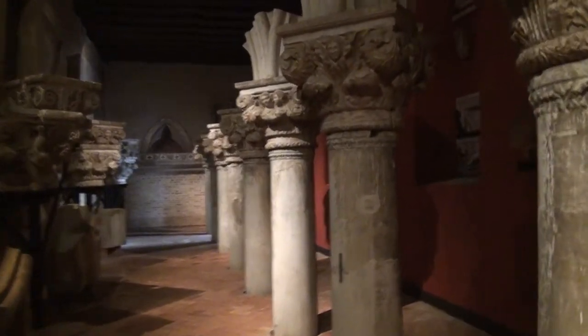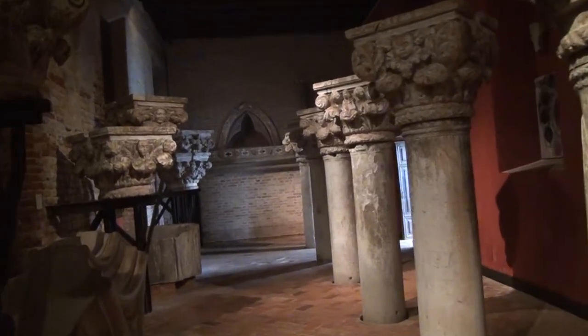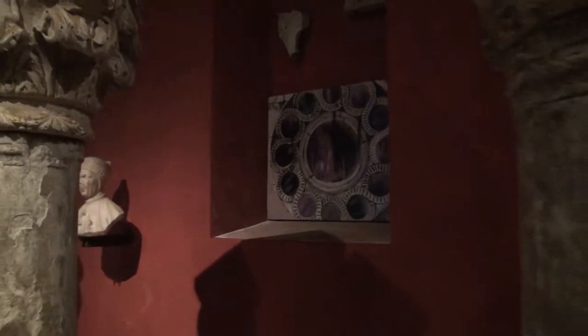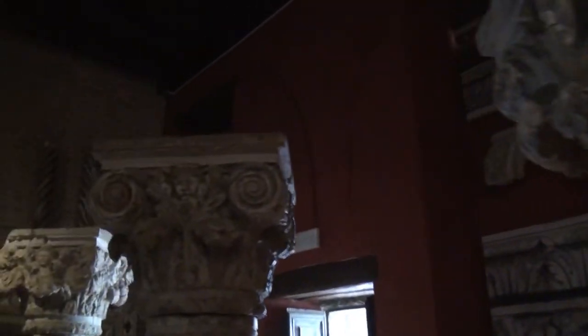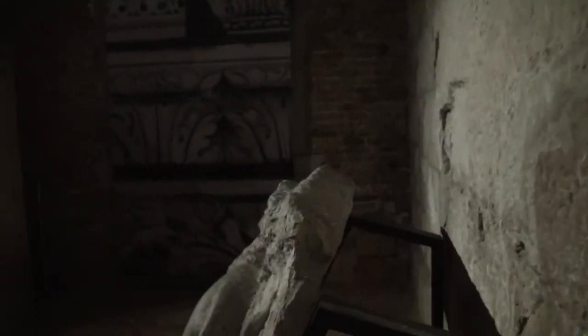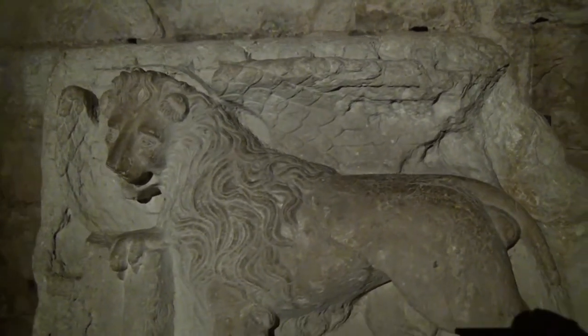The museum is divided by an ancient wall and great blocks of stone, a remnant of an earlier version of the palace. The rooms also contain fragments of statues and important architectural and decorative works in stone from the facades of the palace.